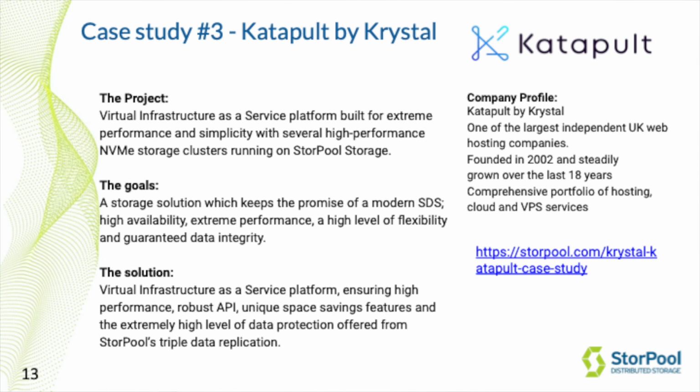So they call it a virtual infrastructure as a service platform. The reason for the name virtual is that they want to be able to sell that platform as a service to other hosting companies. So if a hosting company wants to launch an infrastructure as a service offering, they can use part of Katapult to do that. That's their plan.